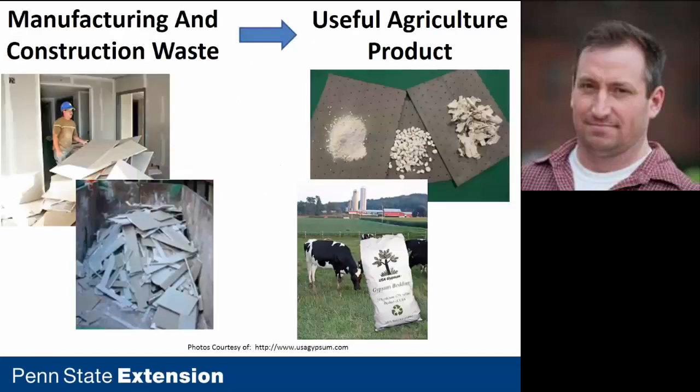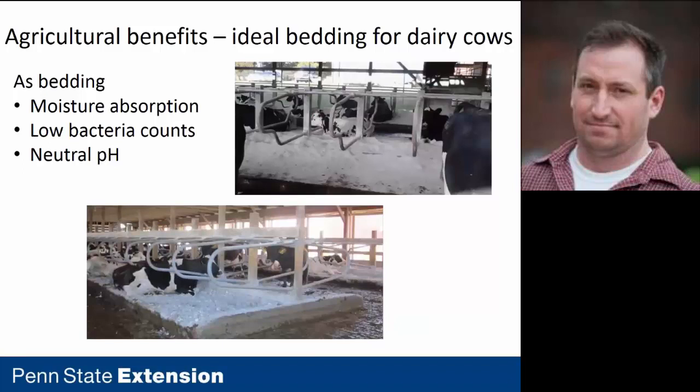I think we're all aware of gypsum or drywall. Manufacturing and construction waste can be reprocessed into a useful agricultural product. Gypsum is very prevalent in agriculture. A lot of farmers apply it to their fields. It's great for secondary nutrients such as calcium and sulfur, and also helps a lot with the soil structure. Another ideal use for gypsum is adding it to bedding for dairy cows. It's an ideal bedding product because it absorbs moisture. It's inorganic, so it has low bacteria counts, and it's a neutral pH, so it's not caustic to the animals.